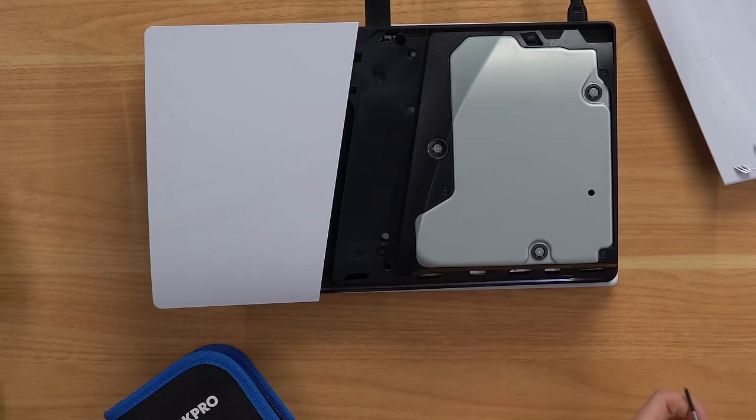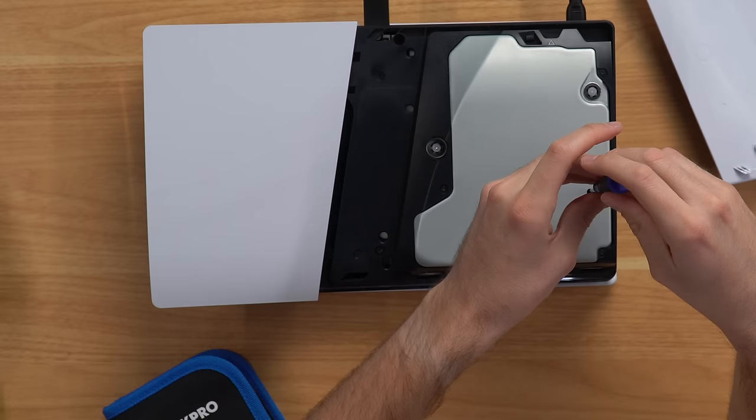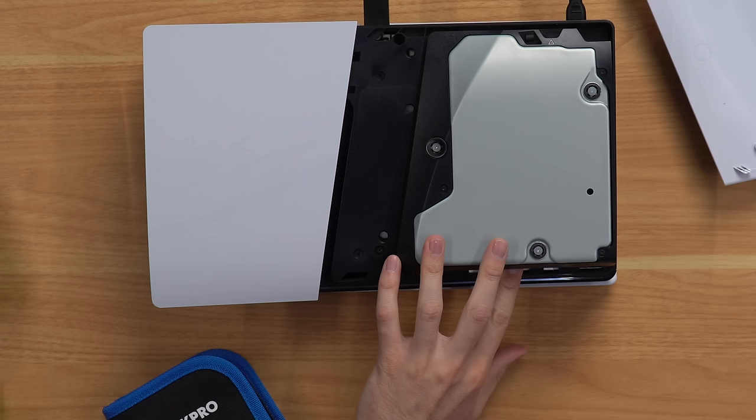All right, so apparently you can twist this thing clockwise and it should push the disc out, but I think the disc is so small it's not even catching to be pushed out, so I think we might have to go in here with some tweezers, which is scary. Well, let me shine a flashlight in here first.